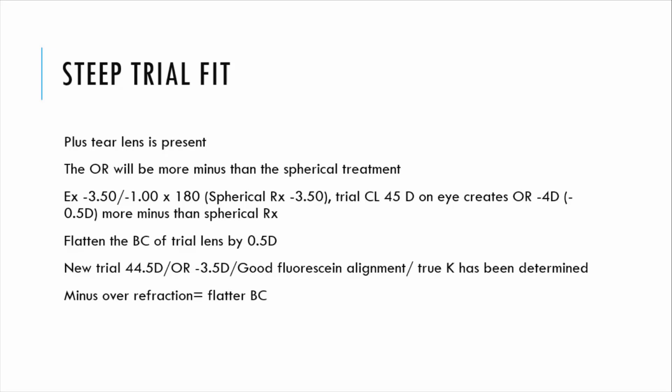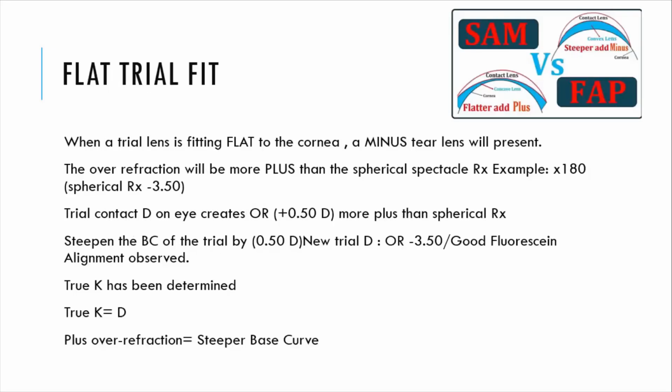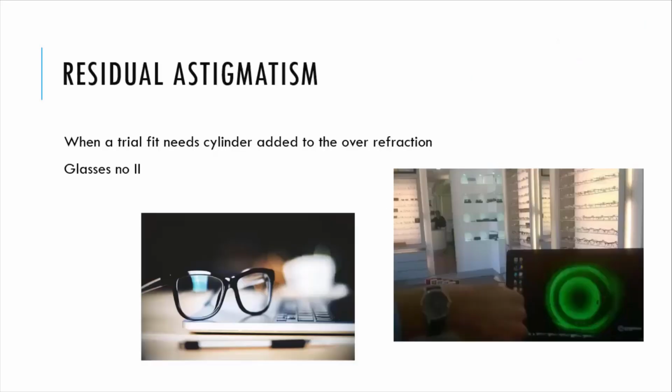In a steep trial fit, usually the plus lens tear is present, and so you should go for a flattening of the base curve by around 0.5 diopters. And when it's a flat trial fit, we need to remember that the minus tear lens is present, and we need to steepen the lens with a plus over refraction. This is easier to remember as SAM versus FAP: steeper add minus and flatter add plus.